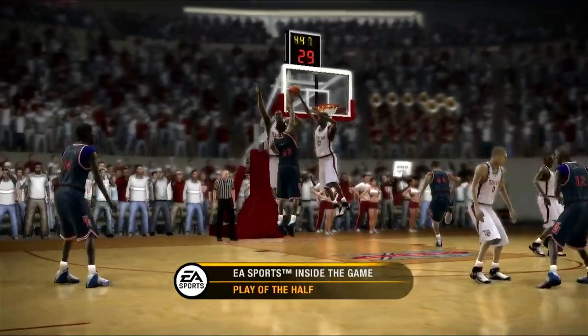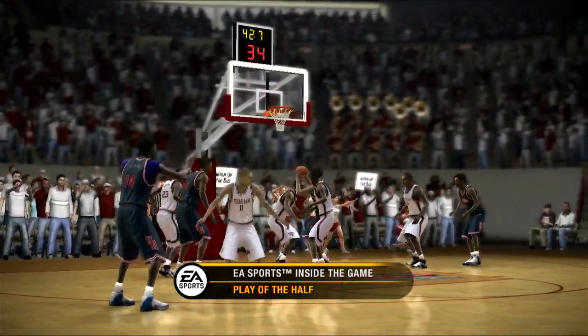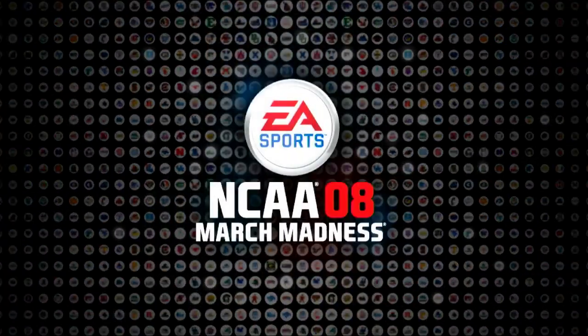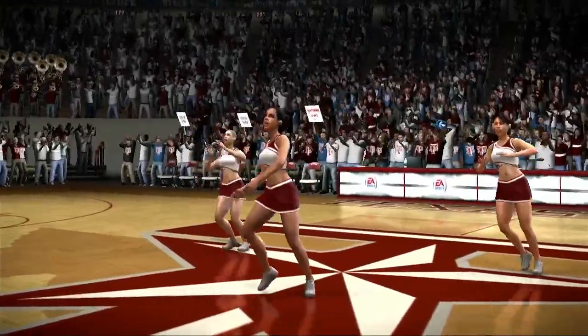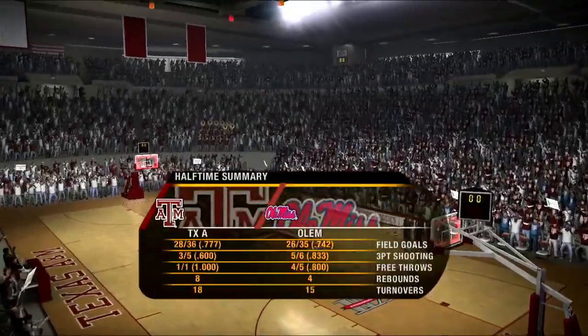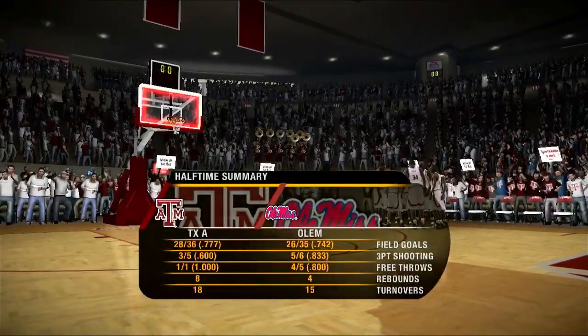At halftime, the Rebels are up by one. This one's been a nail-biter so far, Dick. What play do you think set the tone in the first half, in your opinion? Check out some of the inside play we witnessed in the first half. We saw some great baskets down low, which really opened up the outside range for both teams. Second half about to get underway. Let's go down to the action.